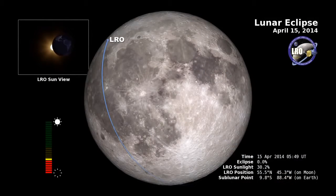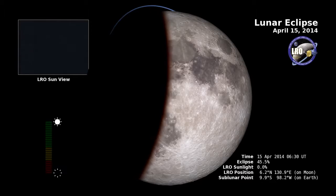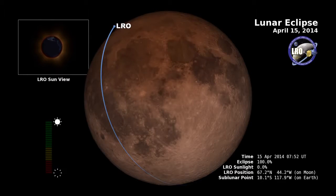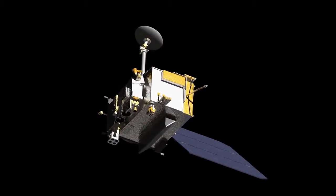So the eclipse is going to affect LRO in one very important way. LRO's batteries are charged by solar energy, and so during an eclipse the moon and the LRO spacecraft are going to be in darkness for a very long period of time, so the battery won't get to be charged. So we're going to be turning off all of the instruments on LRO so we don't drain the battery. We'll be monitoring real time how the battery is doing during the eclipse, but we won't be making any scientific observations during this eclipse. When the spacecraft comes out of the eclipse, the battery will slowly charge back up again, and then we can turn the instruments back on.